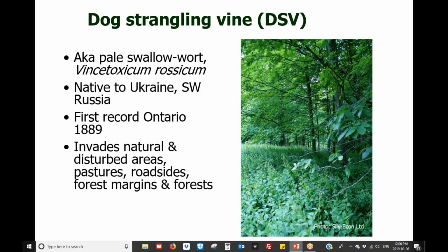So dog strangling vine, I'm sure if you're here, you're all familiar with it. Also known as pale swallowwort or Vincetoxicum rossicum. It's only one of the Vincetoxicum species here in North America. We also have Vincetoxicum nigrum or black swallowwort, and that's more common in the northeastern US, whereas pale swallowwort is more common here in Canada. But for the purposes of today's talk, we can lump them all in together because Hypena feeds on them both.